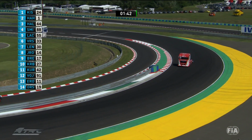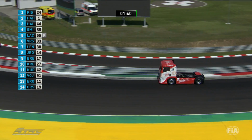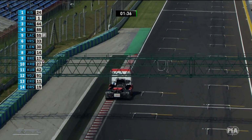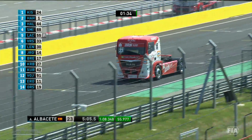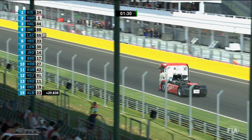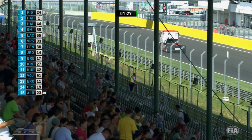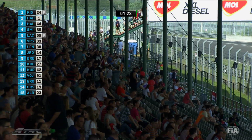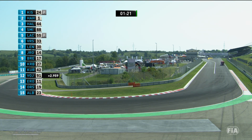Spanish Formula Renault champion back in 1981. In 1982 he won the Iberian Formula Fiesta Championship, but he crossed over to truck racing quite some while ago, and he won 3 European truck racing championships, so he's certainly got form, but he's only 15th out of 15 at the moment. He's way off the pace, half a minute down, so clearly he was late onto the circuit. Let's see what he can do on his second flying lap, but certainly Albacete expects better than we've seen from him so far.